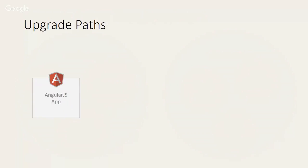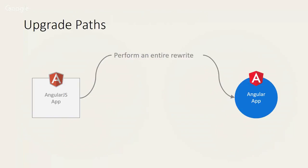I mentioned earlier, we've got several upgrade paths. So we have our AngularJS app, and we know we want to get to an Angular version of it. So the first method would be just to perform an entire rewrite. That would mean essentially just creating a brand new Angular project and just kind of using the existing app as almost a requirement spec and just writing everything brand new in Angular. That's only going to be possible if you have a small app, and it's low risk, right?